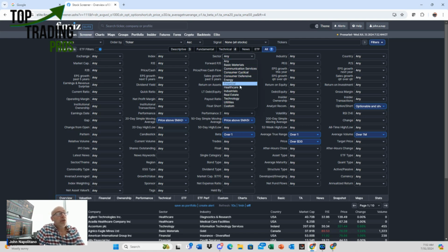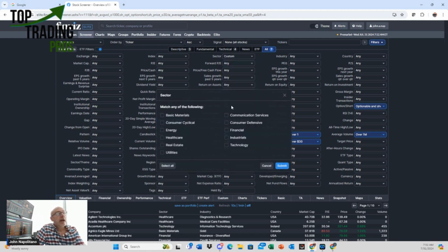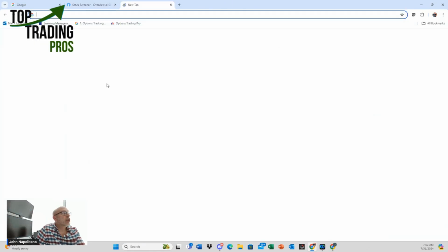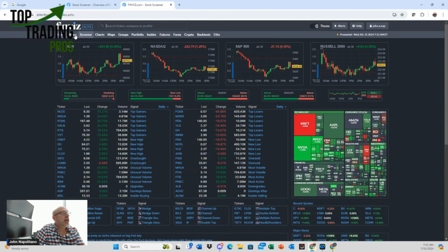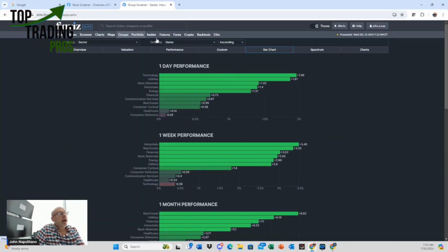So what I want to do is go to custom. And what I want to do is check all the sectors that are actually performing well. Now, I could show you guys really quickly what sectors I'm talking about. I could go to here where it says groups, and this is a different tab that I have now. And this kind of gives me sector performance for the week.